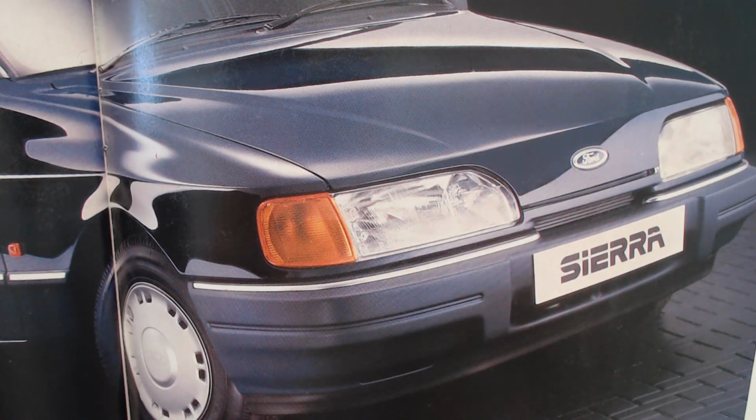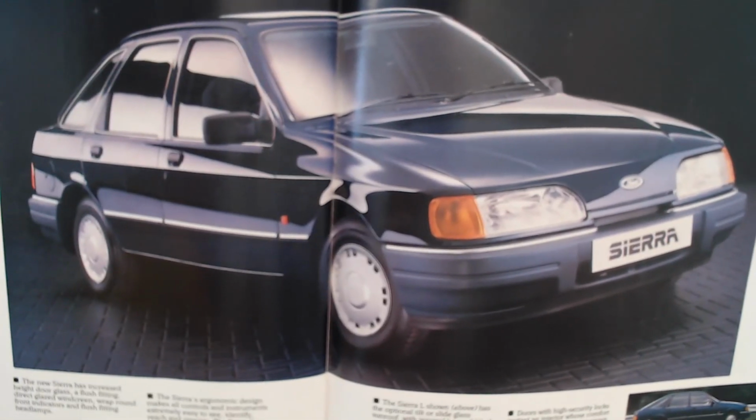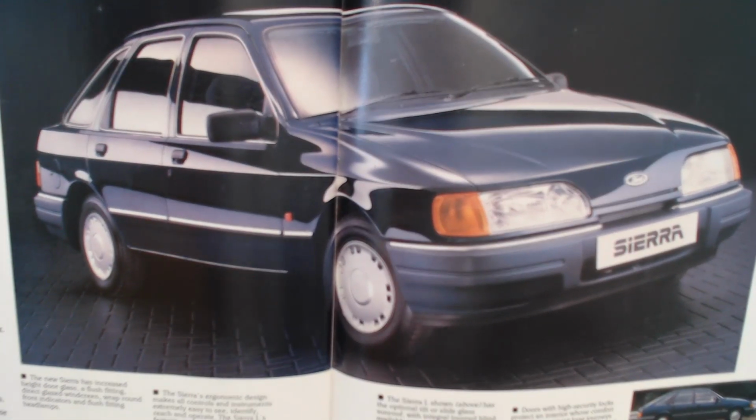It tells us the Sierra L, shown above, that we're looking at now, has the optional tilt or slide glass sunroof with integral louvered blind, available at an extra cost. I do believe that sunroof even became standard on the L later on as well. So there we go, a nice update really, but let's move on to the next model.